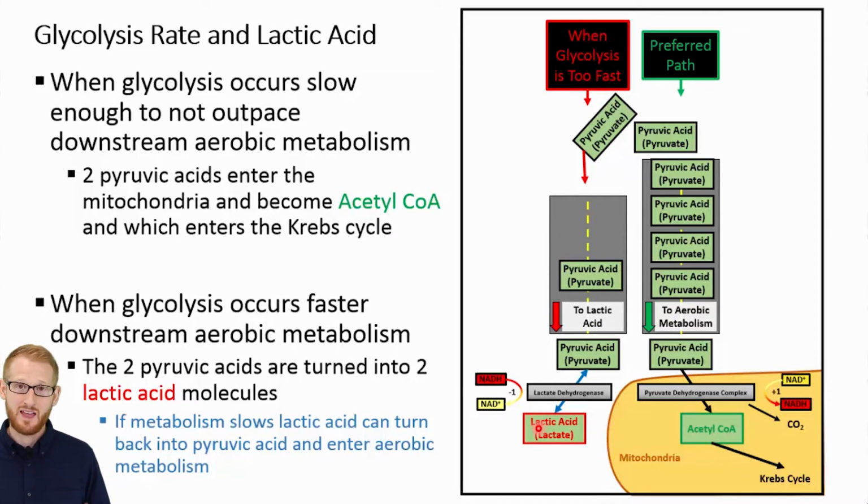All right, so in that process, you're also using up the NADH that was produced during glycolysis. So you're using up a pyruvate, you're using up an NADH molecule in order to take care of the pyruvic acid and turn it into lactic acid. This can be released into the bloodstream, can become glucose again through gluconeogenesis in the liver or even in the muscles, or it can sit in the muscle, and eventually if the rate of energy production slows down enough where aerobic metabolism catches back up, this lactic acid molecule can actually be reversed back into pyruvic acid. So this is a reversible reaction, and then it can go into the original pathway into aerobic metabolism.